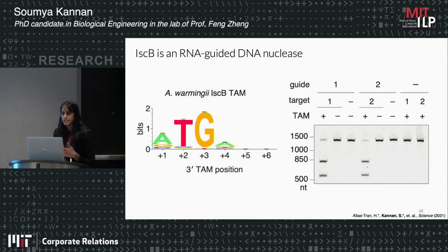And what we saw is that indeed that blue portion is a guide, and so similar to a Cas9 guide RNA or CRISPR RNA, you can simply replace that sequence and target any DNA sequence of interest, provided that it is adjacent to a short sequence motif, which we call the target adjacent motif. Here's an example of one such motif for one particular ISCB. So again, if we have a target that contains the sequence targeted by the guide RNA, indicated by these two numbers, as well as the target adjacent motif, then we can see that the DNA is getting cleaved.